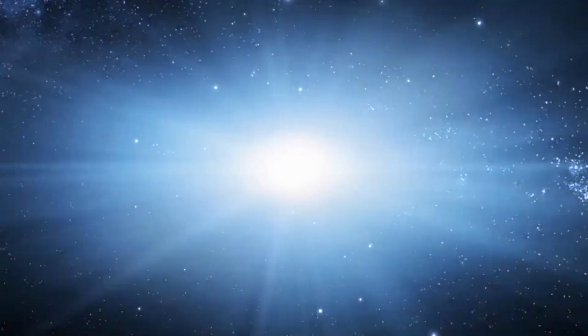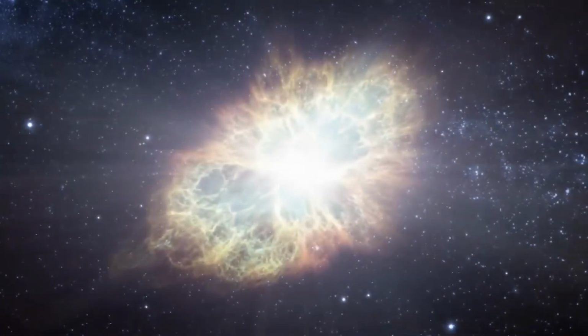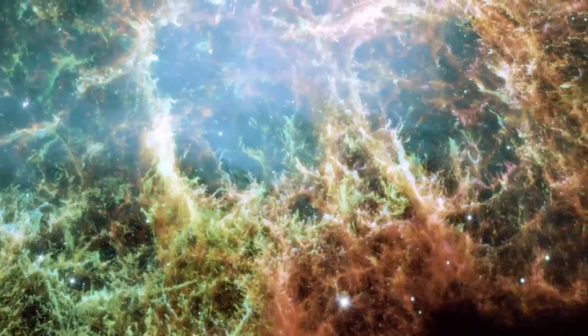Take the Crab supernova, one of the most interesting and most studied objects in all of astronomy. Japanese and Chinese astronomers witnessed the explosion in the year 1054. The filaments shown in these images are the tattered remains of the star, consisting mostly of hydrogen. The collapsed core of the star embedded in the center is barely visible in this Hubble image. Yet you can see its effects. The bluish glow comes from electrons whirling at nearly the speed of light around magnetic field lines that extend from the star's collapsed core.